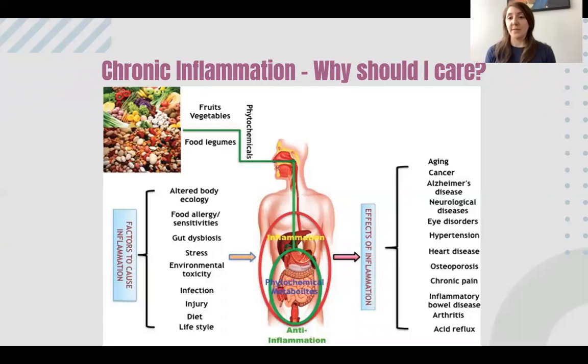acid reflux. Some of the factors that can contribute to these conditions include things like food allergies or sensitivities, whether we know we have them or not, gut dysbiosis or GI tract inflammation, stress in our bodies and environmental toxicity, infection or injuries that we may sustain, and diet and lifestyle, which can include exercise.